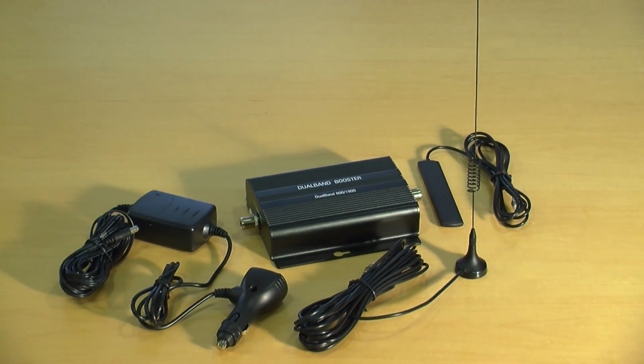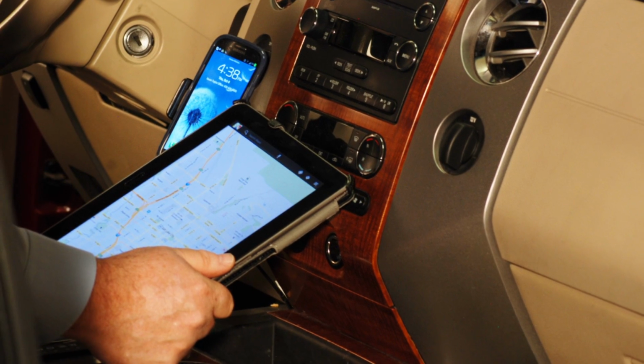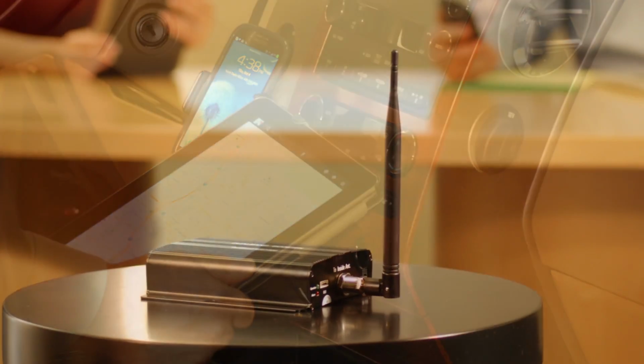Phil, this is a dual band, cellular 800, 1900 PCS, covering Verizon, Sprint, T-Mobile, and AT&T. Exactly. That covers the majority of the U.S. carriers. Now, this also features a wireless broadcast, which means no connectivity needed to your phone, which allows you to use multiple devices at the same time.